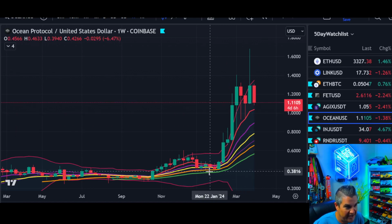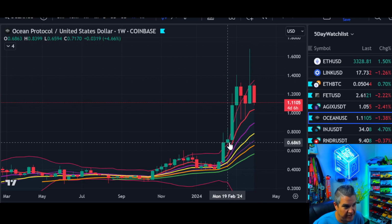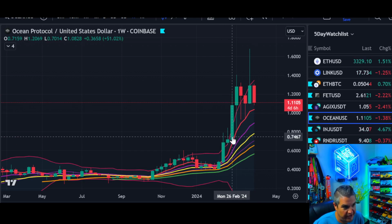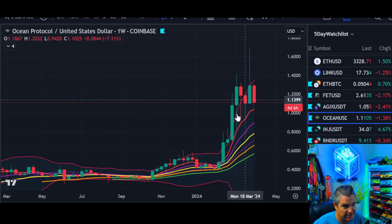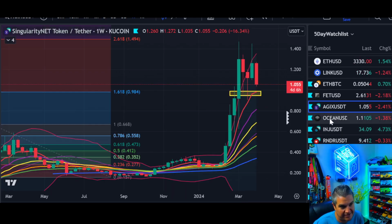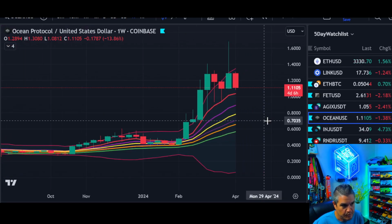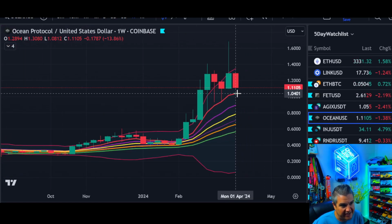So if you missed all that and you still want to get some, buying at the EMA 8 is generally a good idea. Move up, run into the EMA 8 and bounce. Move back down, EMA 8 and bounce. Fetch, Ocean, Ajax, all similar vibes. Flip over to Ajax, it's almost a mirror image. Ocean, right there.